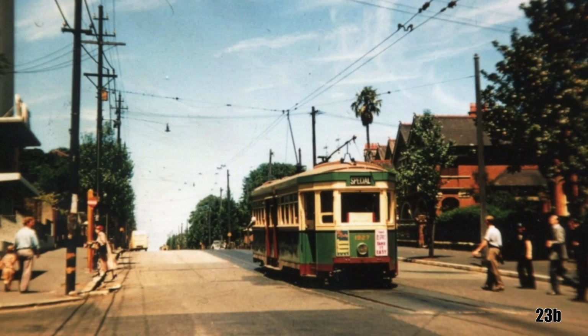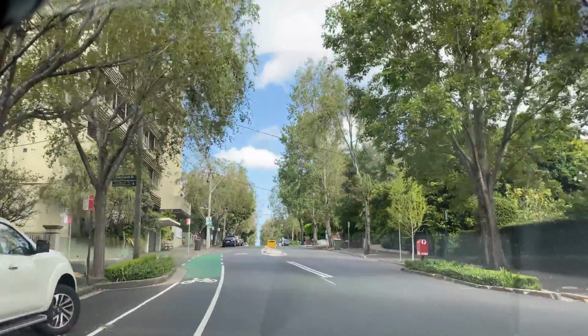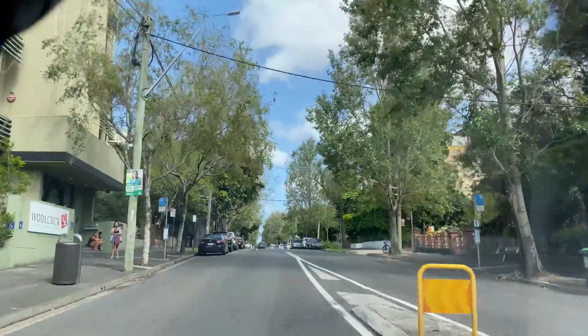The line terminated outside what is today the Woolcock Medical Centre, although the bus stop for current Glebe buses continues further down the road today.